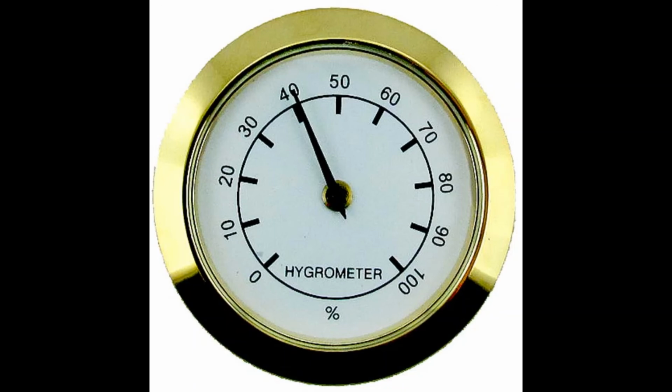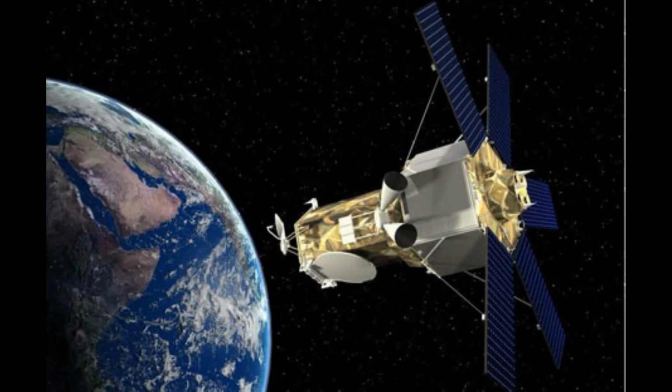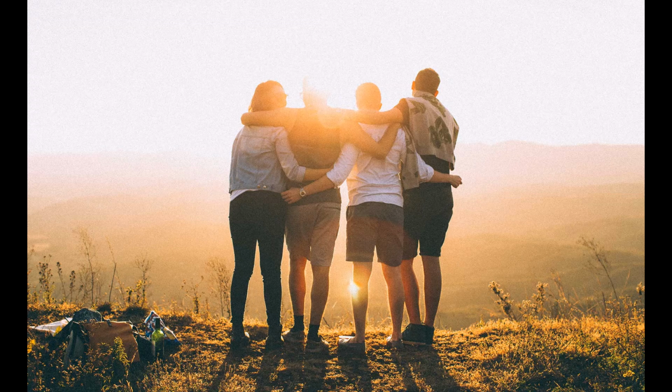A hygrometer. This measures the water vapor content of air, or the humidity. A weather balloon measures weather conditions higher up in the atmosphere. Weather satellites are used to photograph and track large-scale air movements. Finally, your eyes. These are one of the best ways to help detect the weather. Always keep an eye on the sky, and usually you will know everything about the weather.